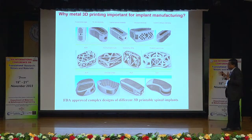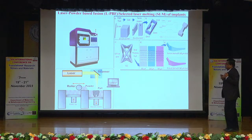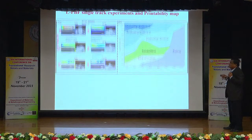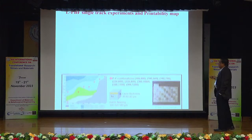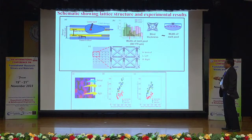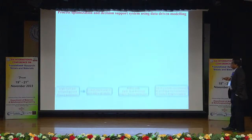This kind of integrated structure is fairly impossible by conventional machining, and therefore what we are doing is metal 3D printing, particularly laser powder bed fusion processes, where we are designing different strut sizes as well as strut thickness. Subsequently we have done a lot of single-track experiments in LPBF and established the printability map using different laser power and velocity combinations. Based on these, we have produced what we call, let me go to the last slide, a data-driven modeling supported decision support system.